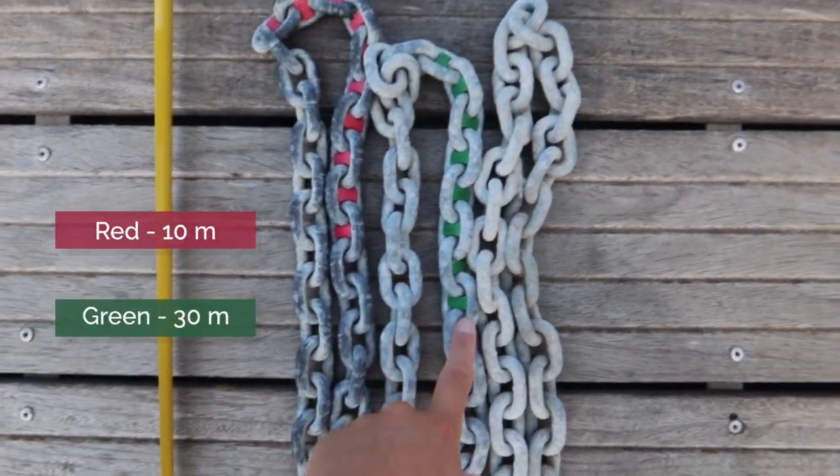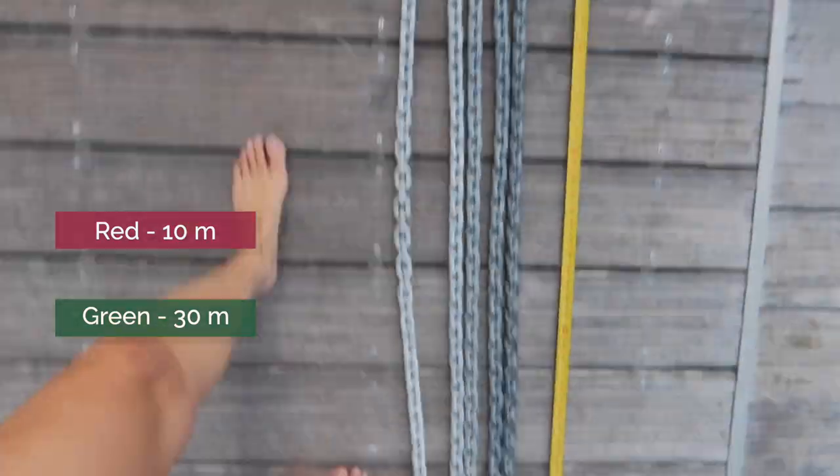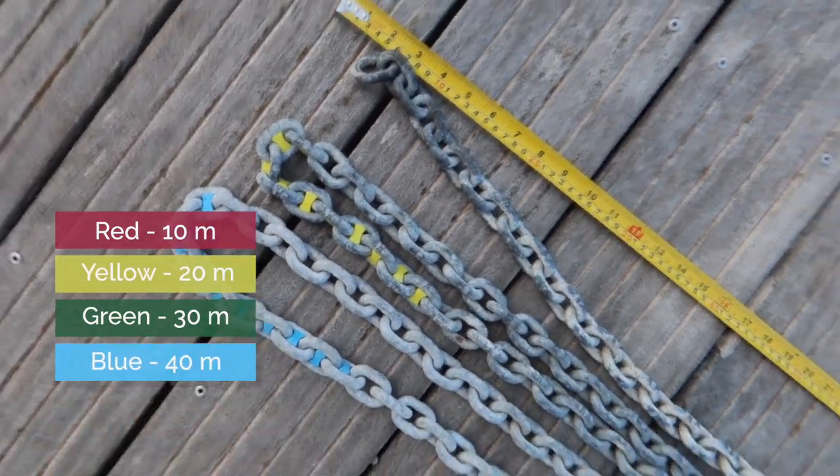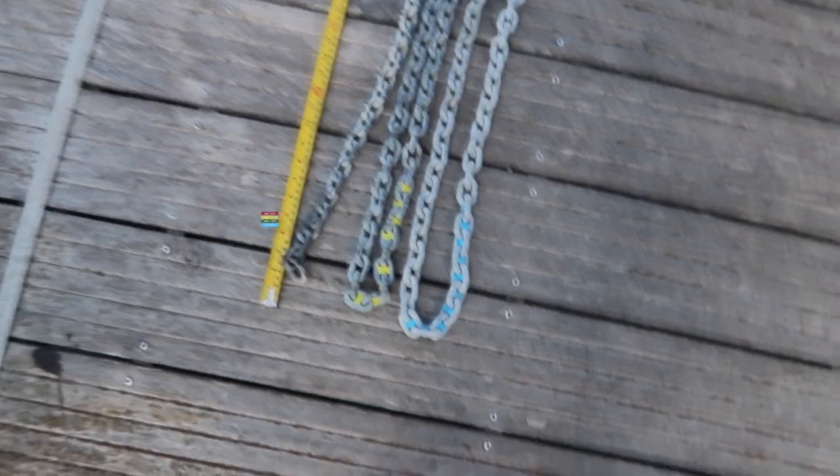So we have different colors: red 10, green 30, yellow 20, blue 40. It looks pretty nice. It's quite visible, so I'm quite happy that we just did it, because it was a bit of a nightmare when we had to drop the anchor in the water and not knowing exactly what was the length of the chain.